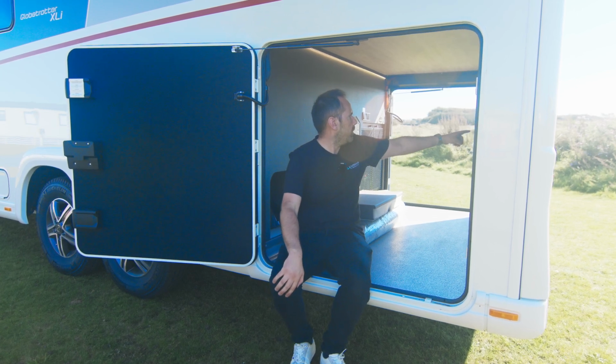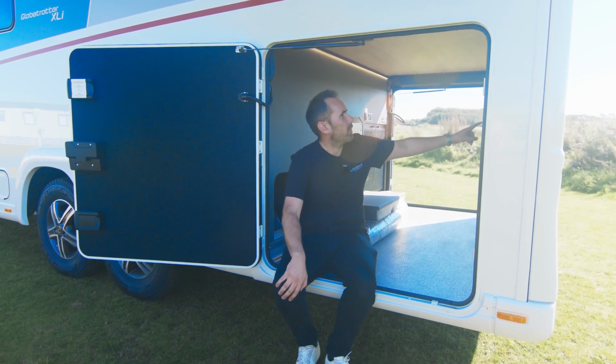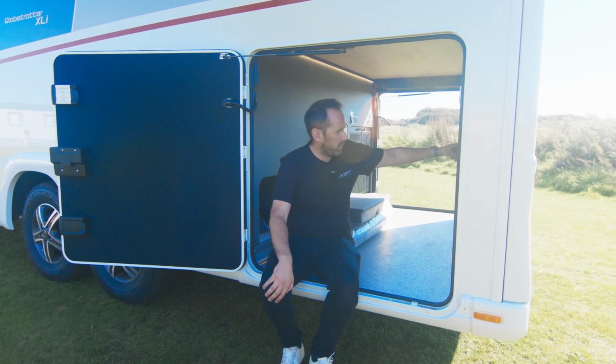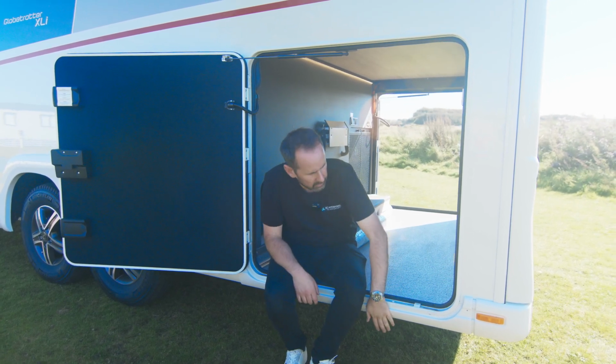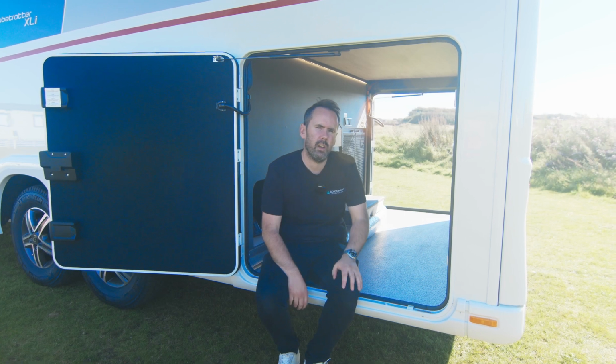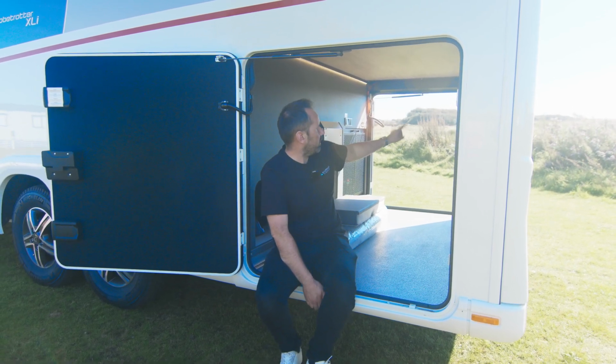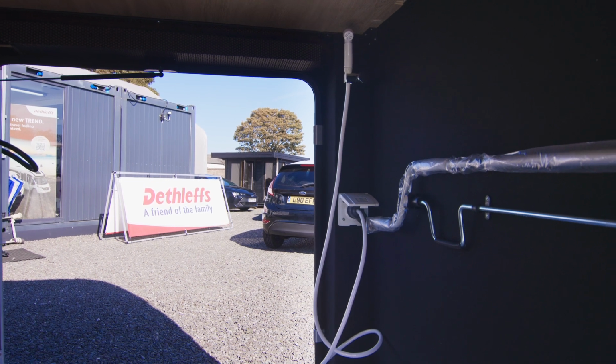On the back here we've got manual winder for the awning. It is an electric awning on this van. The winder for corner steadies. It's got corner steadies here. There is the option to have levelling, self-levelling from the factory, and there's also the shower in the corner, hot and cold shower.